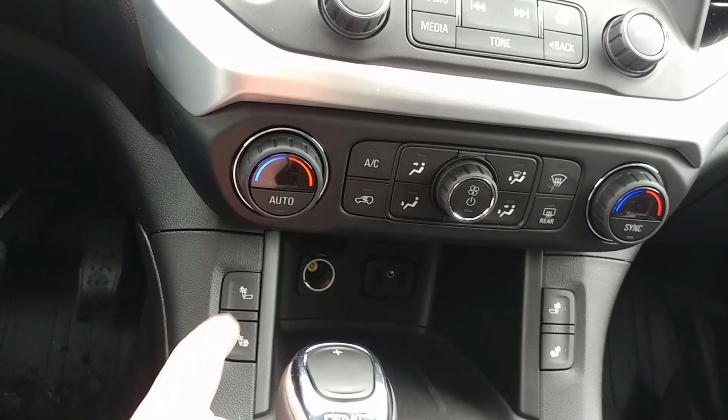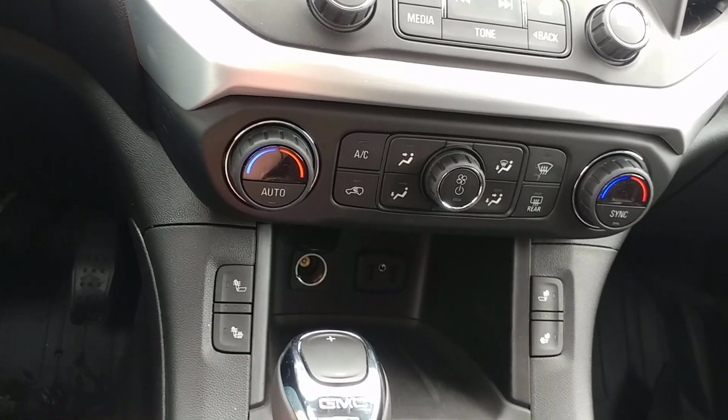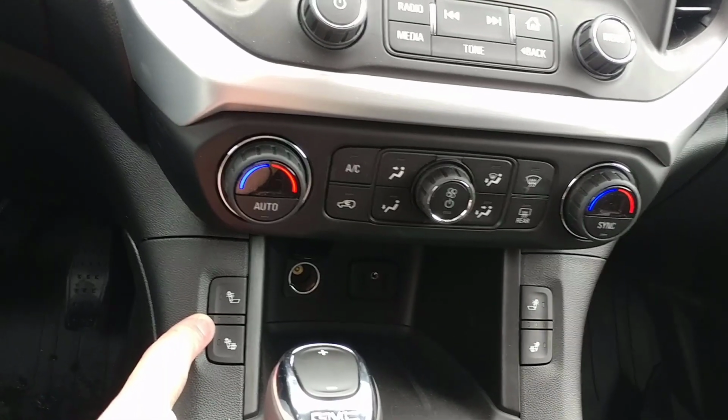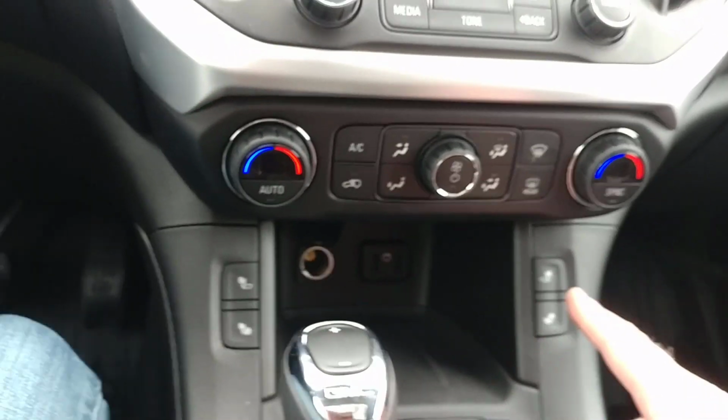Because I like my buns warm. Well, here's what I've been doing. I turn everything on, let it run to maximum, get nice and toasty, right? Start getting a little too toasty. Switch it over to this, only keep the back warm, and your butt cools off a little, right? Then you don't get the swamp butt. Same thing for the passenger side.